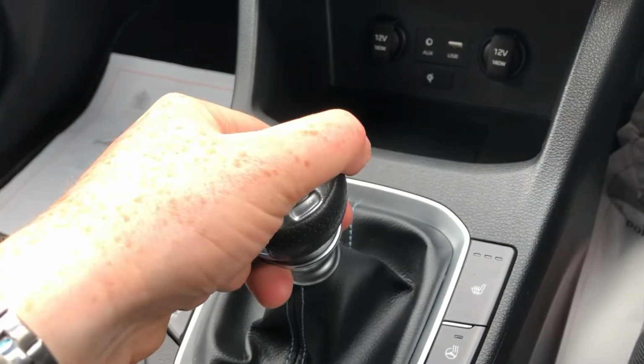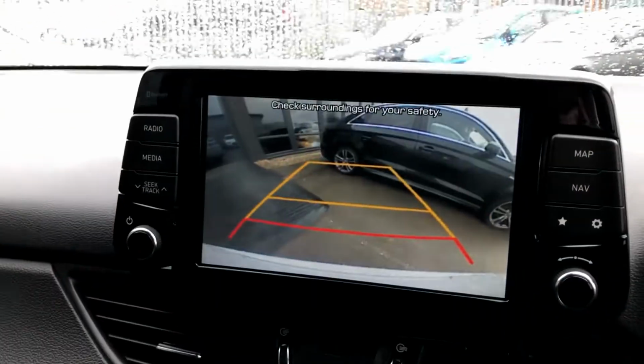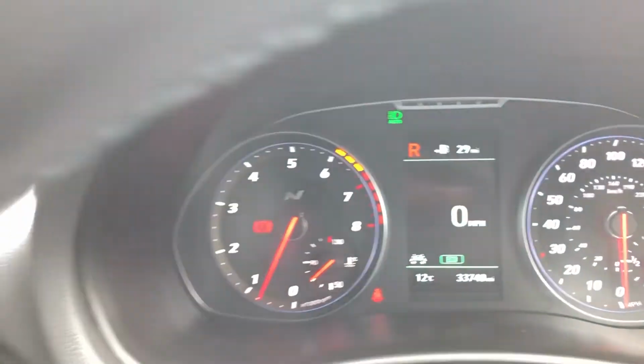To put it in reverse, push it up, put it to the left, push it right the way up, you'll know, because your reverse camera will tell you. Another feature thrown in as standard. And here you've got the reverse as well.